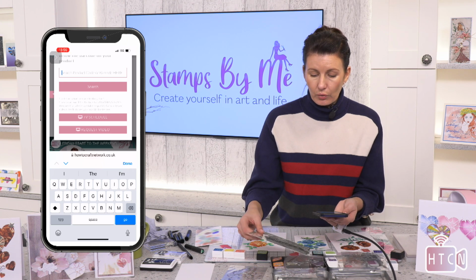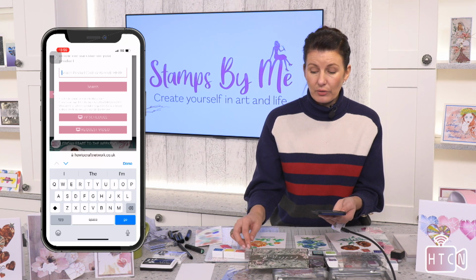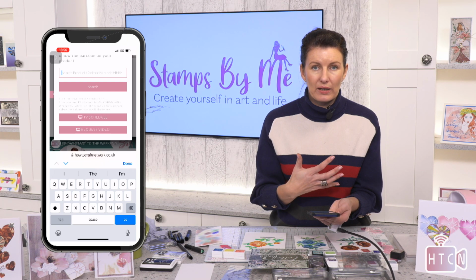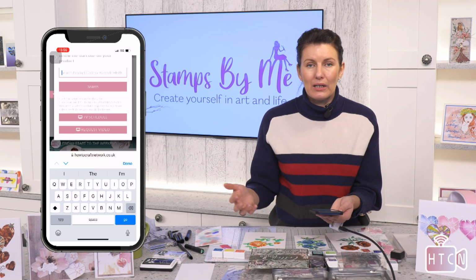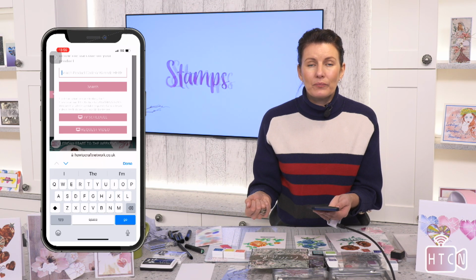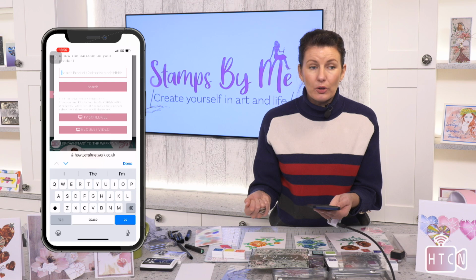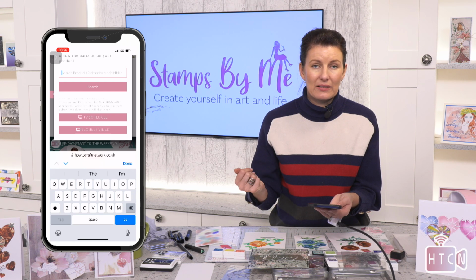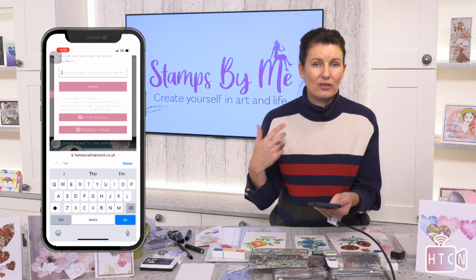So all the codes above the QR codes and above the barcodes as well are all there to aid you if you don't want to use the QR code, but can be used with it. So maybe your camera's down or you're not having great help with getting it by scanning it with your phone, pop in the code. It's as simple as that, and it will take you to all of the information.